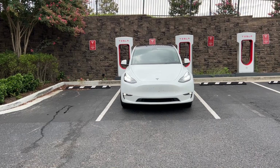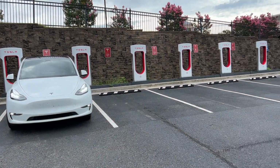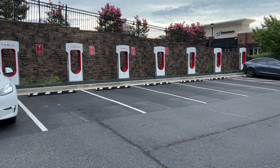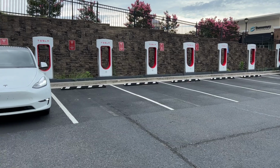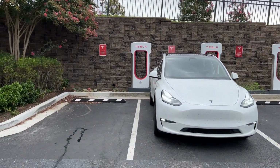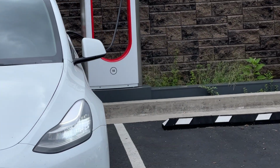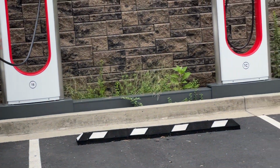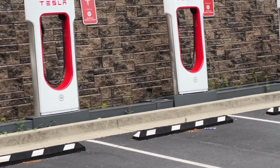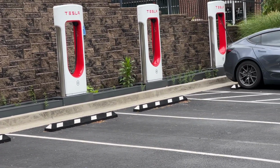I'm here at the Knoxville Brookview supercharger. This is a version 3. Some things came up earlier about the numbering of the charge stands. Let's have a look here. If you look over here on the left side, we have 1A, and then 1B, and then 1C, and 1D, and then it repeats. 2A, 2B, 2C, 2D.